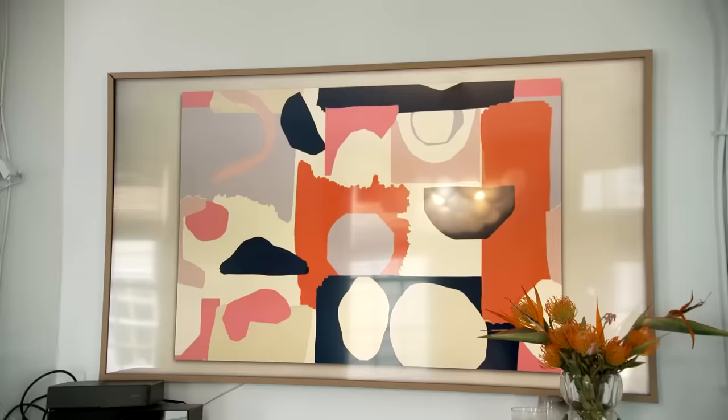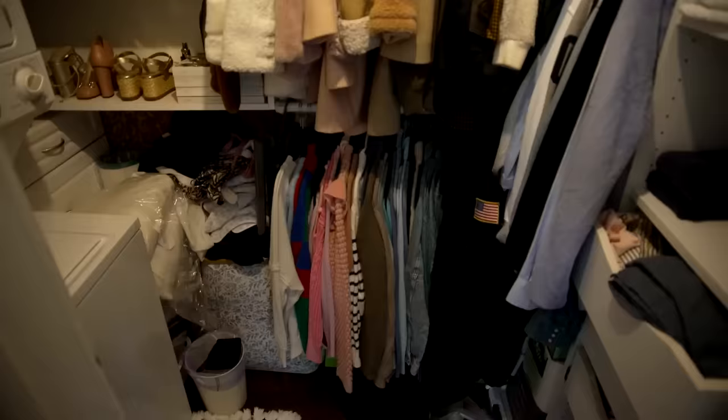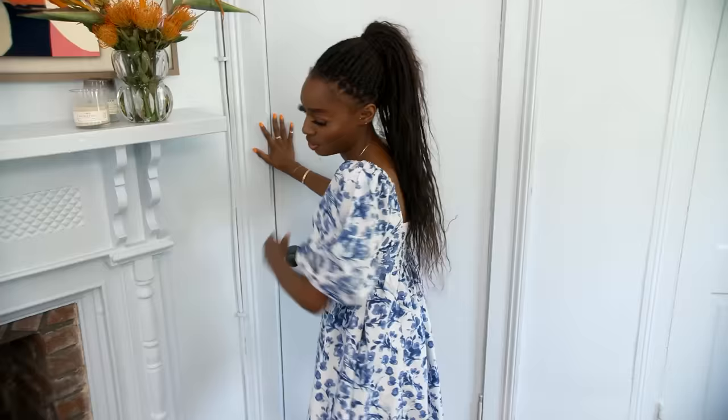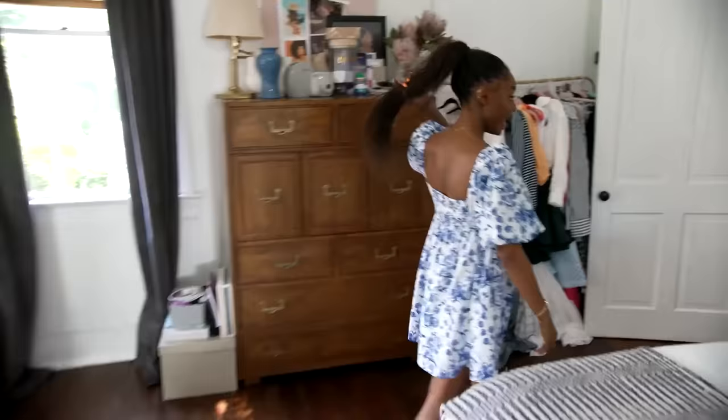So when I first moved in, I only had one closet and it was this itty bitty closet combined with my laundry. So I decided to, instead of using this as my main closet, I took my dining room and I turned it into the closet. So let me show you guys that. Because I had no need for a dining room whatsoever. So this is my dining room closet.